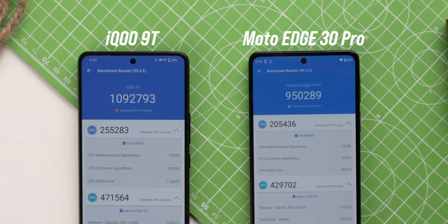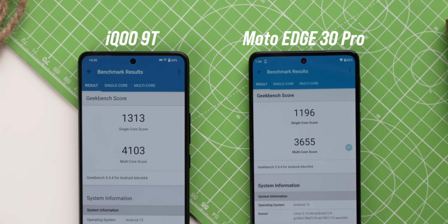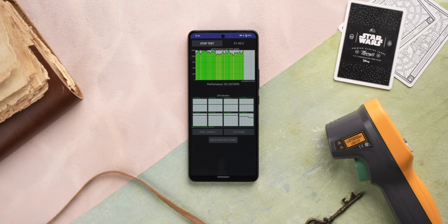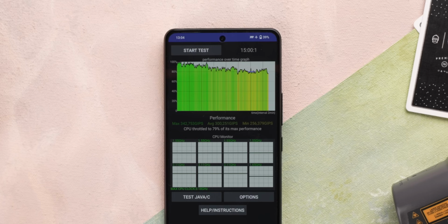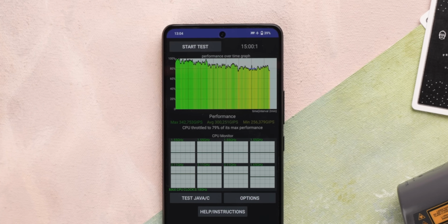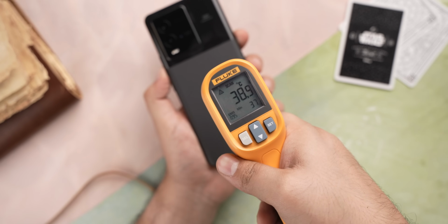First of all, the iQOO 9 0 does score higher in benchmarks when compared to 8 Gen 1 on the Edge 30 Pro. In fact, there's quite a big difference, which is actually great. However, what I really wanted to see was the throttling performance. So we did all the 3 tests that we usually do, and in the first one, you can see that there's no throttling, and the temperature is also under control at around 38-39 degrees, which is just very normal.